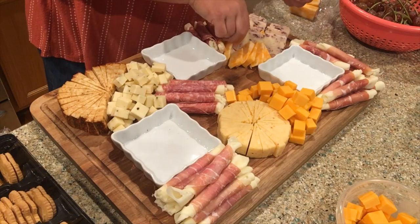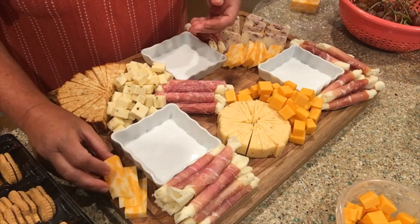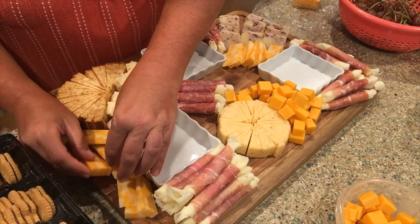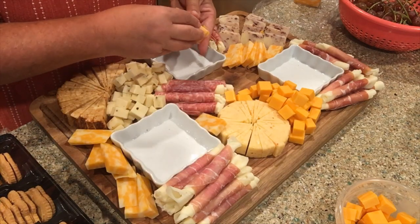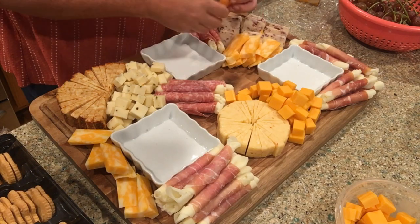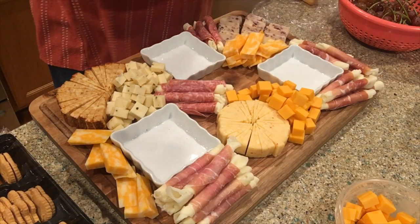Oops. Not there. Then what I'll do is just add a few down here as well. Just rotating it. Just throwing that in there. Like that. Here as well. You know what? I think I'll just put some more here. Like that.